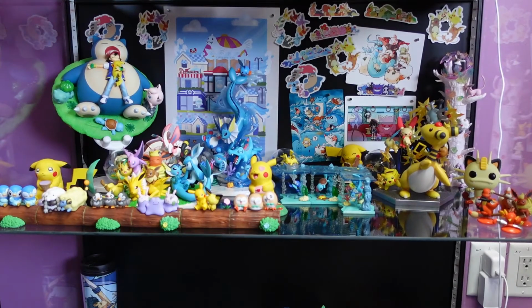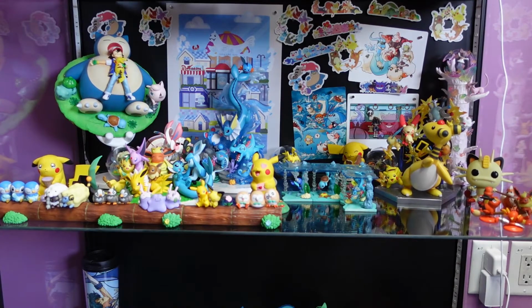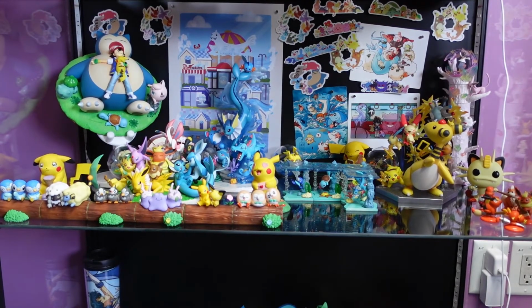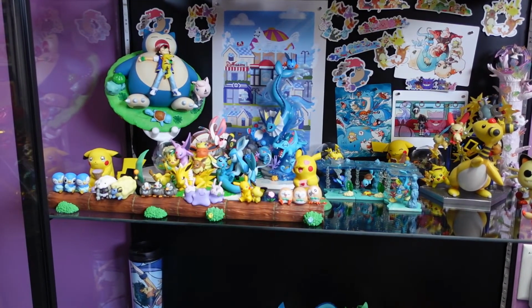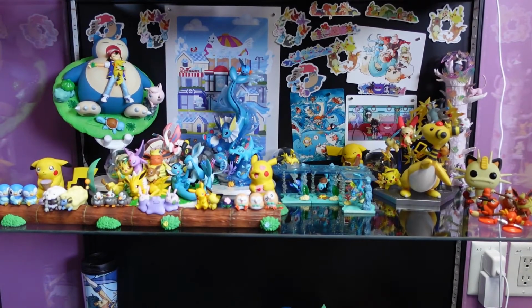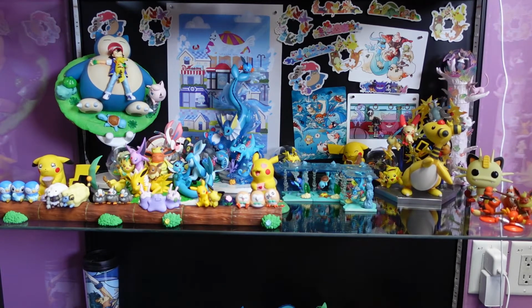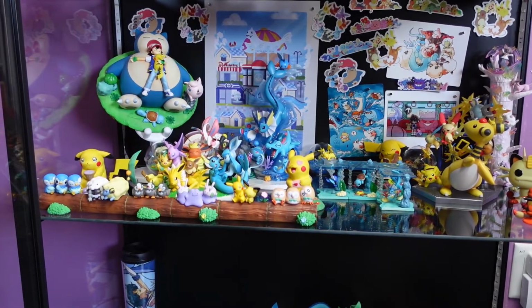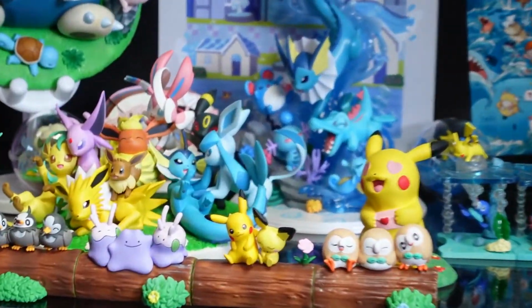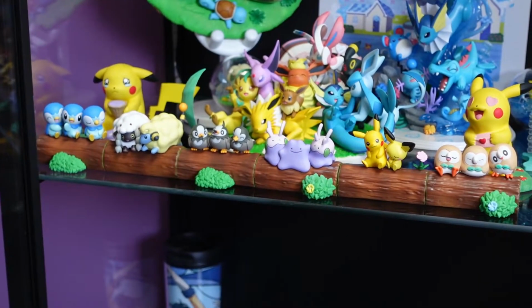Then on the bottom we have the Mega House Pokemon figures I own. I have the Snorlax one that I have up on a stand, because laying flat down, it's hard to see what's going on. So I do have him in a bit of a stand, so you're able to see the figure better. Then next, we have the Water-type Mega House figure, which came out just, I want to say, late last year. Then we have the Evolutions one in front between the Water-type one and the Snorlax one.